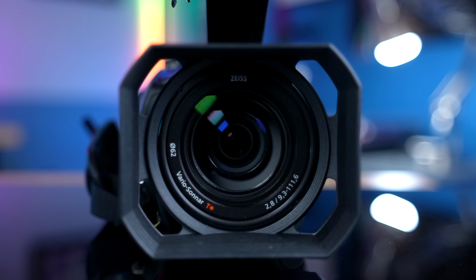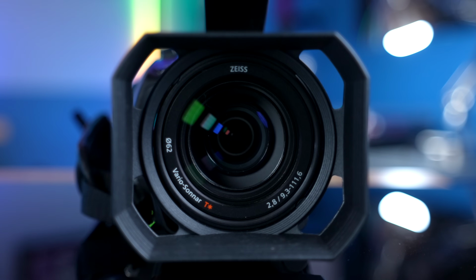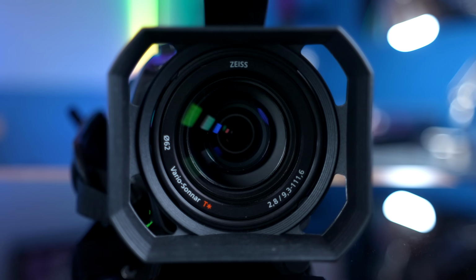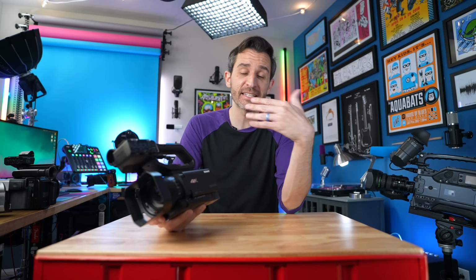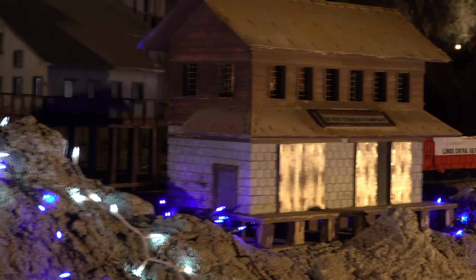Fortunately, the lens that you get is shocking. It is a 9.3 to 111.6 millimeter f2.8 lens. It does have a variable aperture, so that f-stop will increase up to 4.5 as you zoom in, but at its widest angles, you can get 2.8 out of this lens, which is pretty cool. And going all the way from 9 to 111 millimeters is crazy.